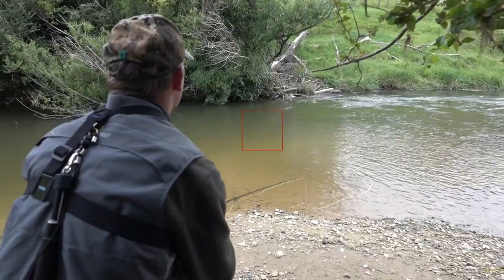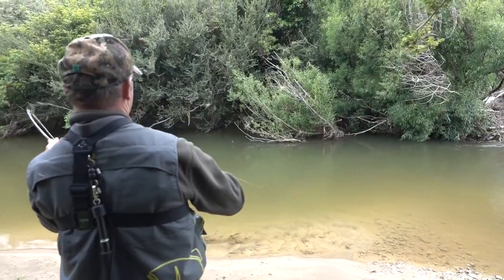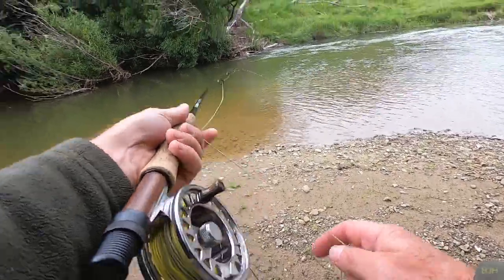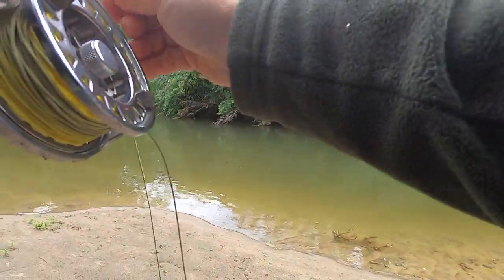Back down here, there he is. Got him, got the bugger. Yes. Took that nymph. Bloody beauty, and he's a nice fish too.